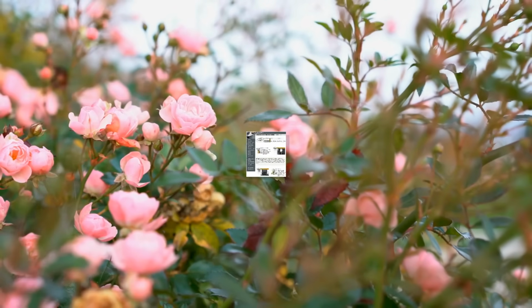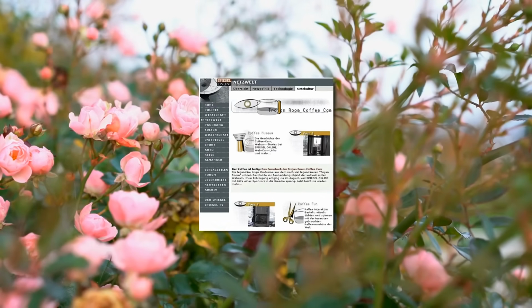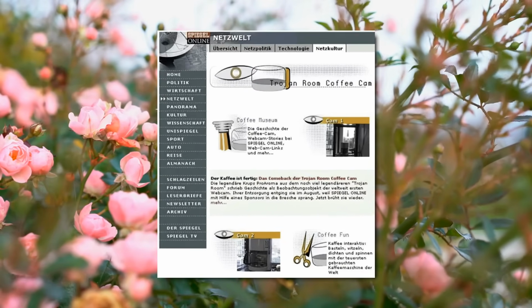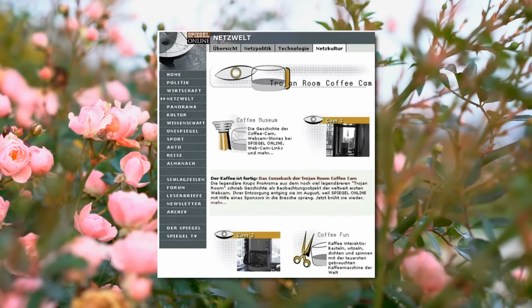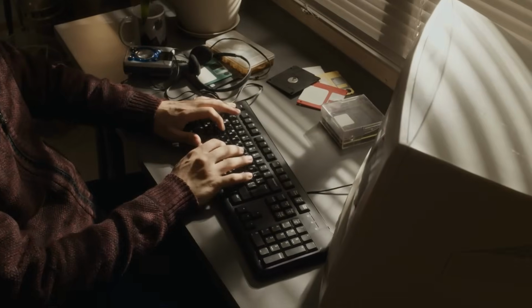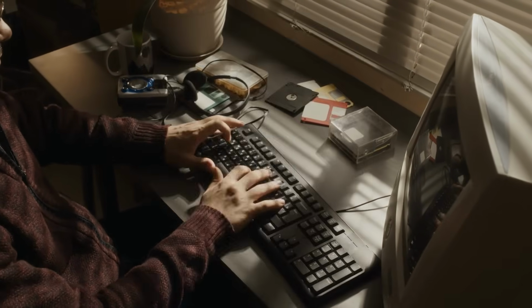All of this kit then was used to set up the Trojan Room Coffee Museum, a very noughties online virtual experience where visitors could learn about the coffee machine's history, check out the coffee fun area, and even view the coffee pot in its new environment. Now with the added ability to change camera. Yeah, we had 2 webcams now that could be moved left and right.